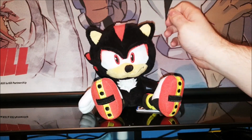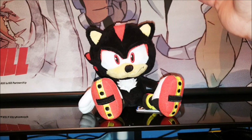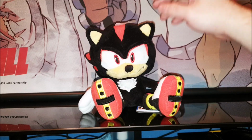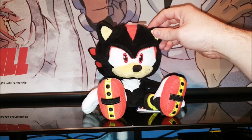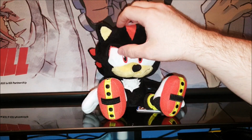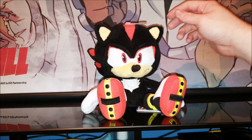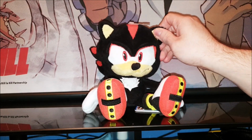Today we're going to show you this awesome rare plush from the Shadow The Hedgehog Sanei set. This is the second plush line that was released in Japan, in many areas in Japan. Of course you can get these in Joy Polis. They were massively produced during the times of release.